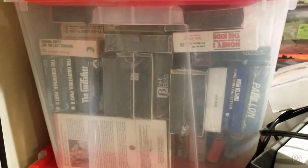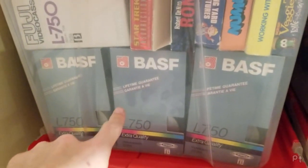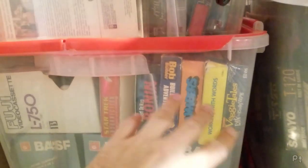It's pretty cool. There's a mix of just tons of recorded off TV tapes and some other stuff. These are all colored tapes I kept the cases for. I have a little decorative display of different colored tapes upstairs.